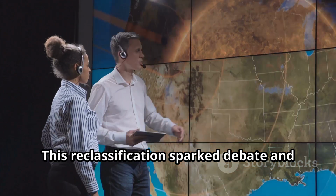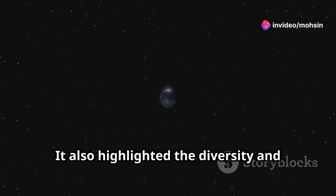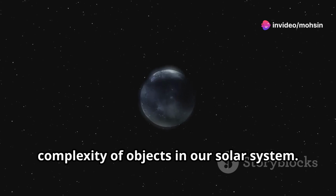This reclassification sparked debate and discussion about the definition of a planet. It also highlighted the diversity and complexity of objects in our solar system.